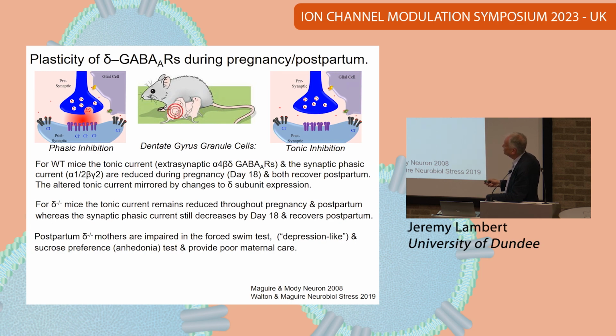Now, for delta knockout mice, obviously the tonic current in these neurons is reduced throughout pregnancy and postpartum, but the synaptic phasic current still decreases by day 18 and then recovers postpartum. These postpartum delta knockout mothers are impaired in a number of ways. They're impaired in something called the forced swim test, which is loosely called a depression-like test. They don't show preference for enjoyment, like taking sucrose. And importantly, they provide very poor maternal care if you observe them and video them and how they're behaving with the pups.